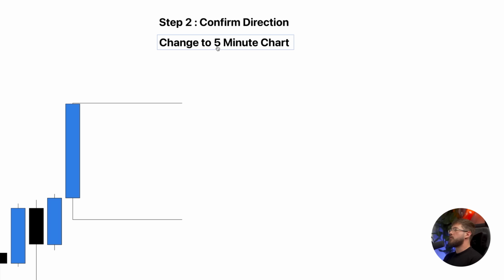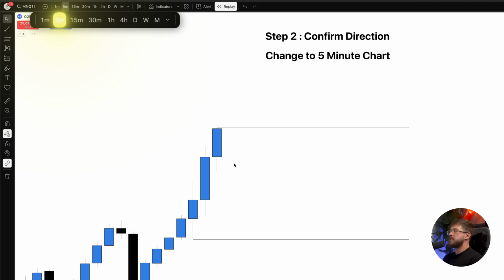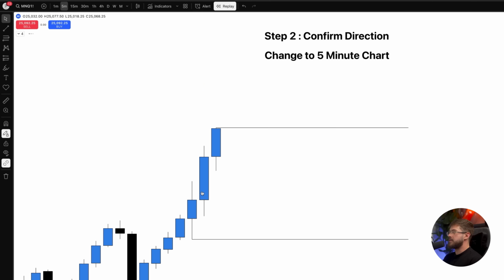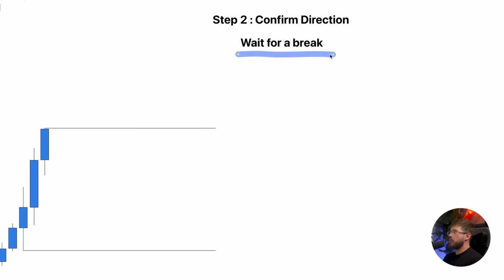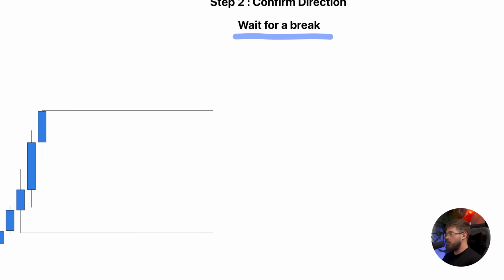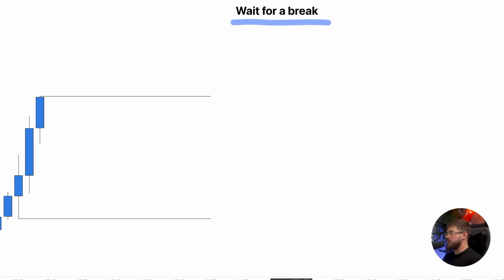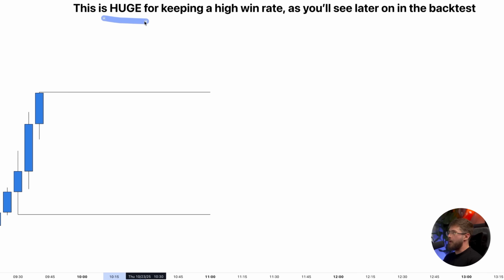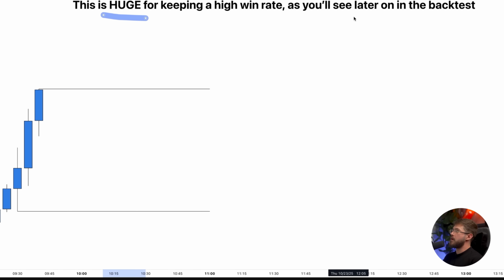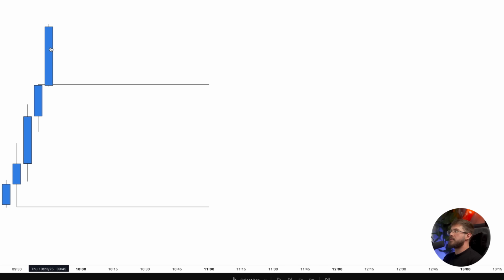For step number 2, we're going to change to the 5-minute chart. You can do this by going on TradingView and selecting this 5-minute button right here. And this view brings it so that every candle you see represents 5 minutes worth of trading time. Next, we're going to wait for a break. But when we're talking about a break, we need a very specific pattern to form as the break occurs. This way we can help filter out the losing trades. And this is huge for keeping a high win rate, as you'll see later on in the video when we do the back test. So you'll see pretty quickly that we get a nice big move outside the range.